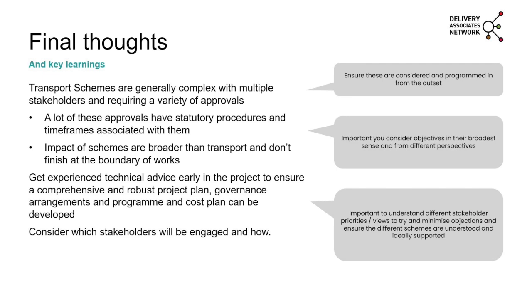So in wrapping up, I was thinking, how do you wrap up? We've covered quite a lot. Hopefully all of it was useful, but hopefully some of it resonated with people. My takeaways from preparing this were that transport schemes are generally complex with multiple stakeholders, and you do need a variety of approvals. A lot of these approvals have statutory procedures and timeframes associated with them. So one of the key things is to ensure they're considered and programmed in from the outset.